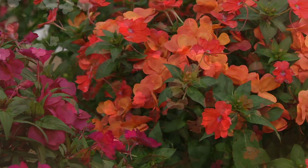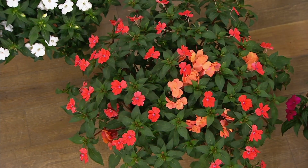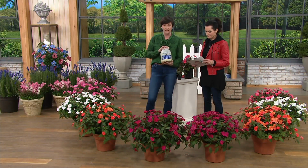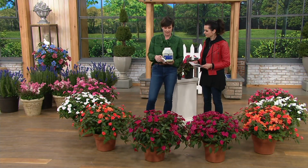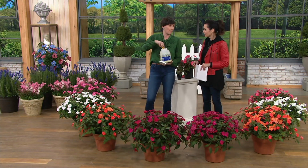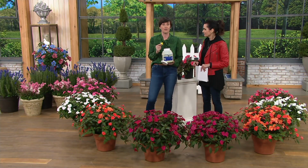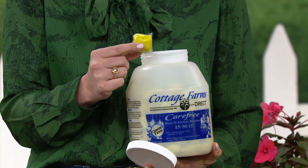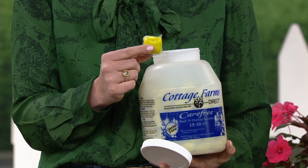We also have a great fertilizer that will keep their flowers looking even stronger and brighter and bolder. It's our Bud and Flower Booster Fertilizer, and there's 100 pods in here. And this will come up a lot during our show because this works for a lot of our plants. It's the little pod that you just drop in a watering can, and it works 1 per gallon. Oh, great. So easy.